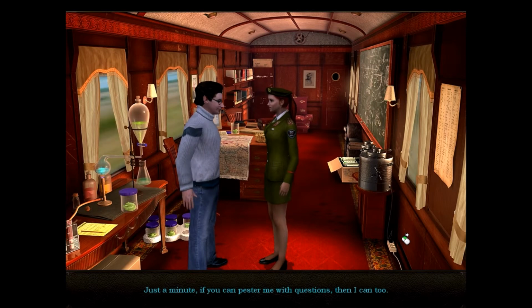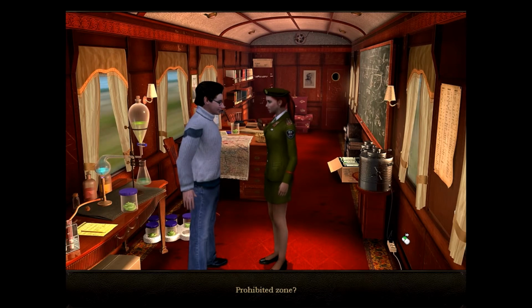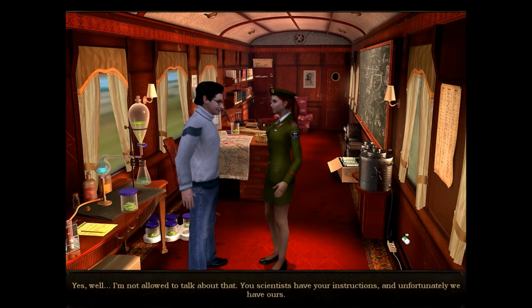Just a minute. If you can pester me with questions, then I can too. Oh, yes, of course. It's nothing personal. So, why have so many soldiers been brought into a prohibited zone? Prohibited zone? Yes, in the research station and everything. I mean, with the materials and all the people here, you could wage a small war. Yes, well, I'm not allowed to talk about that. You scientists have your instructions, and unfortunately, we have ours.